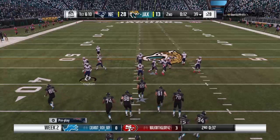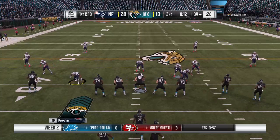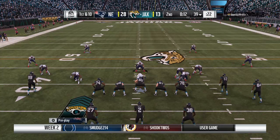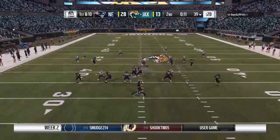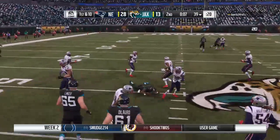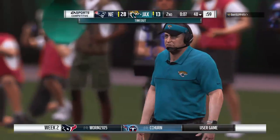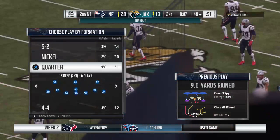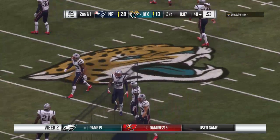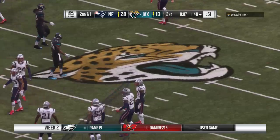Good starting field position for him as they come up first and 10. From the gun, it's Boykin. Stepping up, he'll try and run. And he'll slide down to avoid the contact. Now a timeout taken. Perhaps a chance for one more quick play and then another timeout if they hurry. We'll see.